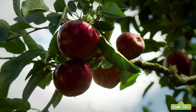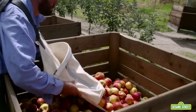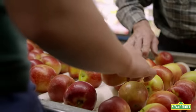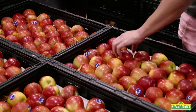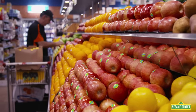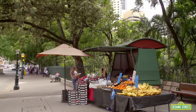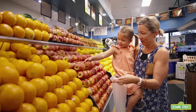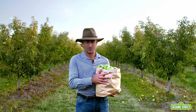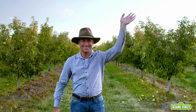Once the fruit is ripe and ready to eat, the apples are picked by hand and placed into bags. Then the apples are sorted and placed into bins. Those bins are then sent to grocery stores, farmers markets, and fruit stands, where people can buy them for a healthy anytime snack or a delicious sometimes food like apple pie. I hope this helps. Good luck. Thank you, Mr. Farmer.